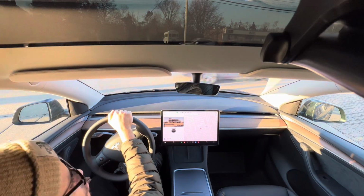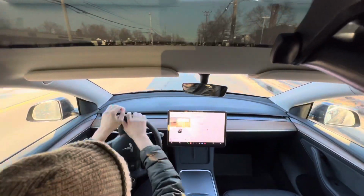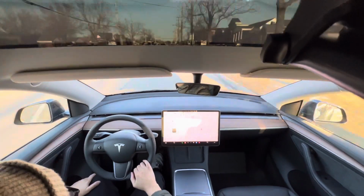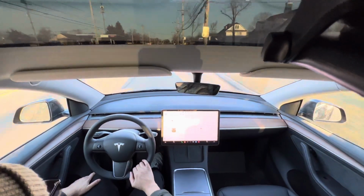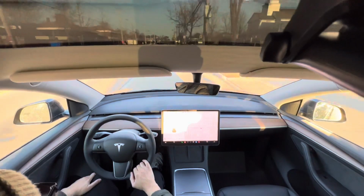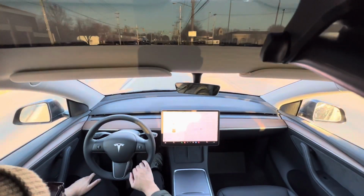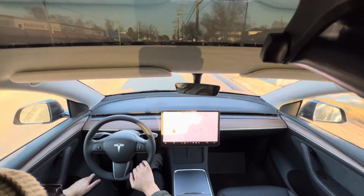Anytime you turn on a signal, you get the blind spot camera that pops up. That's very useful. I also really enjoy the regenerative braking. You hardly ever have to use your actual brakes. Regenerative braking is great.